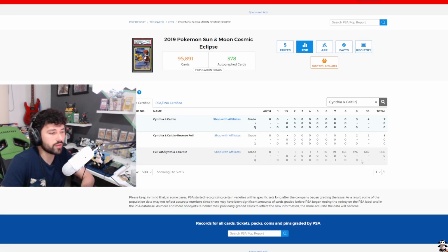For the pop report of this card, it has around 400 9s and around 610 10s. So again, like Lily, there's more 10s than there are 9s, but it's still a really low pop.